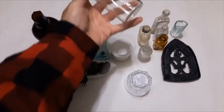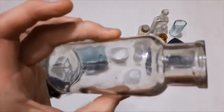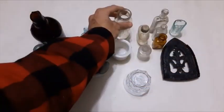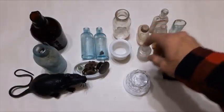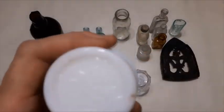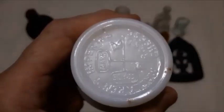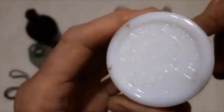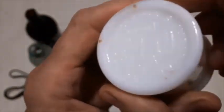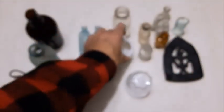And that was a nice blown bottle. Don't think it's manganese glass. It might be, though. We've got a variety of slicks over here, too. This is a nice milk glass one. It's a cheese jar here. McLaren's cheese is what that one is. McLaren's Imperial Cheese. There you go.